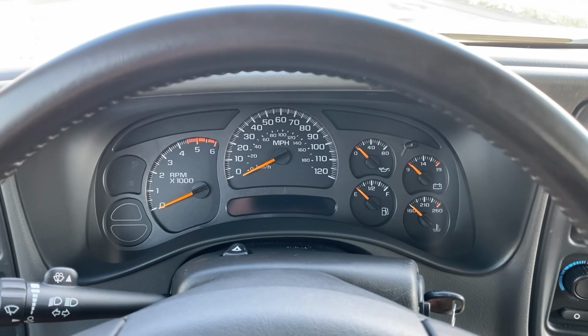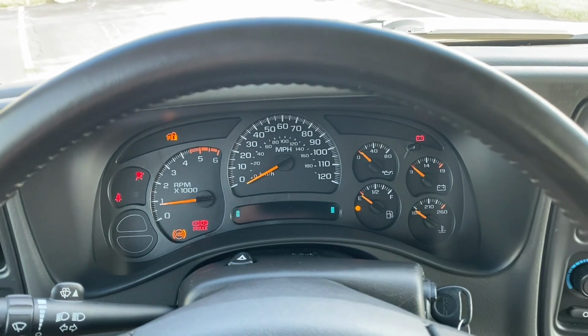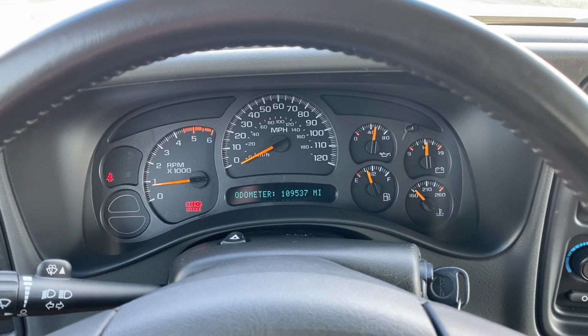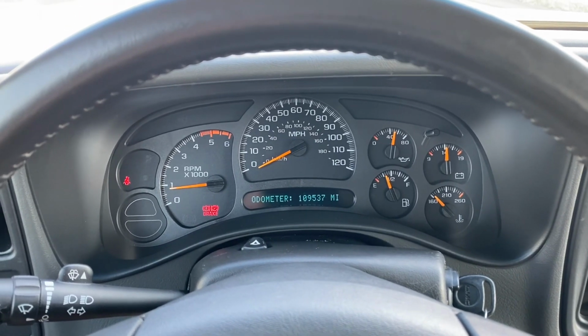Okay, inside the truck, we'll go ahead and get it started up. You can see it's showing 109,537 miles. And we'll go have a look at the engine.